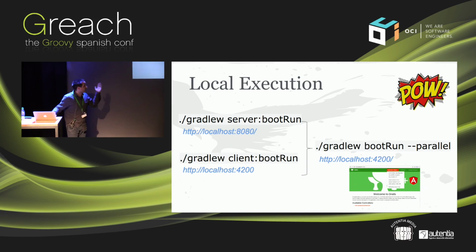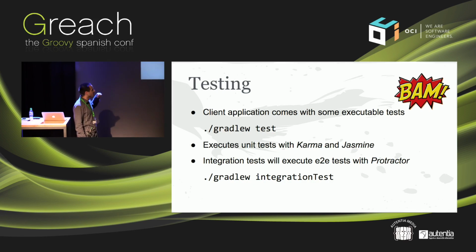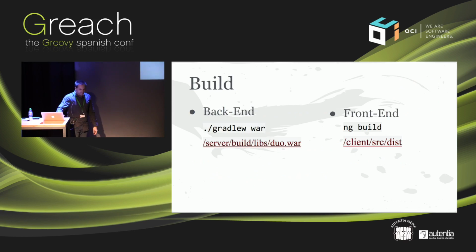Okay, that's a good thing, because in the same terminal I can run the whole application, and it's similar to backend-only development. For testing, Gradle again, using some task that connects with NPM, allows us to directly execute the unit tests and the integration tests, using the tools and libraries from the NPM world. We need to know what Karma and Jasmine are, for example, and how to code these tests. This is the way.